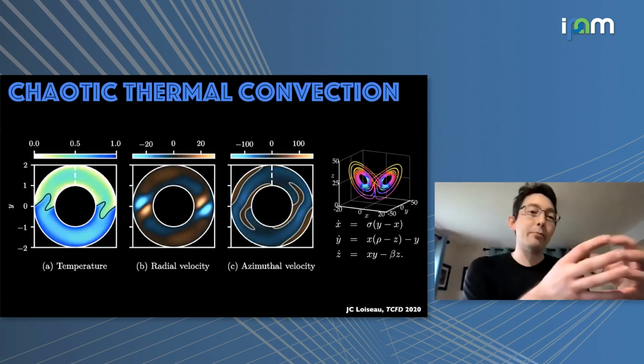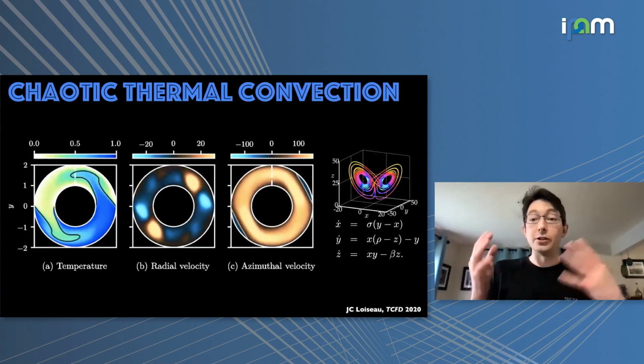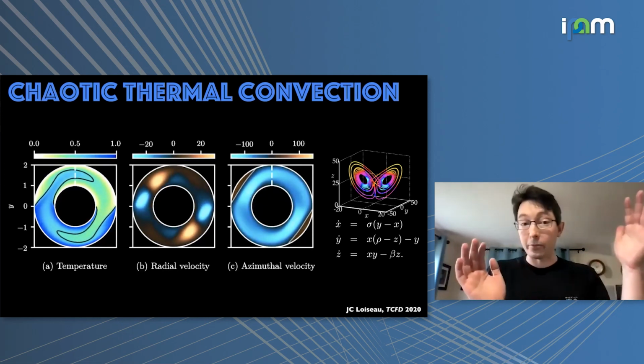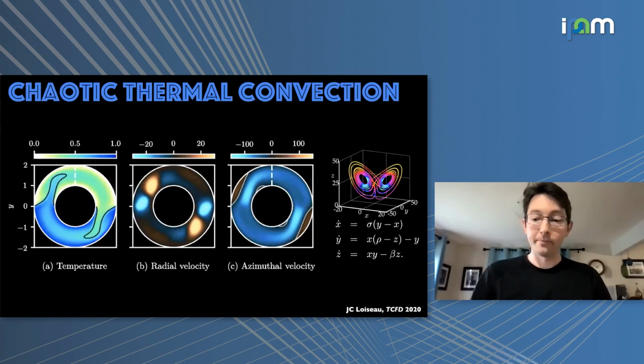And he was able to pull out essentially the data and run it through SINDy and show that he gets the exact same Lorenz dynamics as the regular Rayleigh-Bénard. So this is a totally different problem. He's able to show that it's structurally Lorenzian.